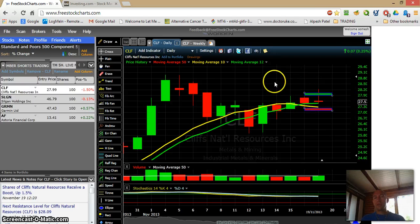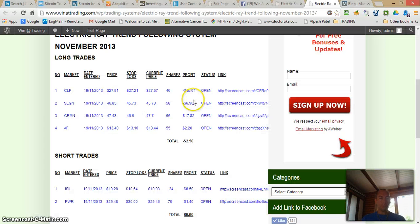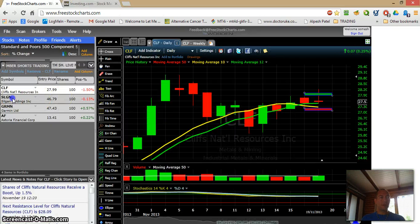If this is turned around, that's fine. I don't mind being stopped out. That's just part of the game. It's an expense of doing business. Okay, next trade was SLGN, entered 46.85, stop loss 45.73, and 58 shares.